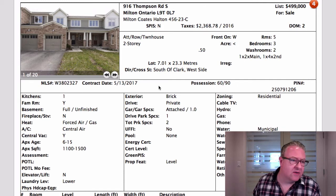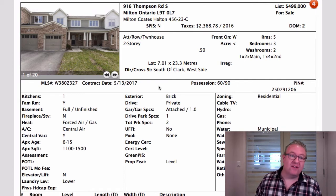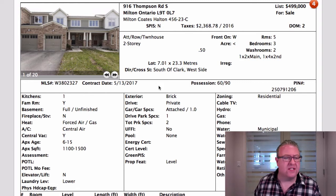So just know that even though there's no holdback, you may find you still need to pay a bunch more than asking. And then at that point, it becomes educated, smart buyers who make good decisions.